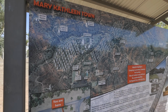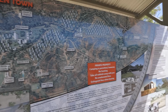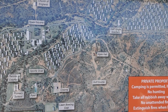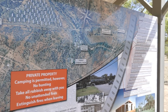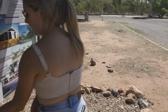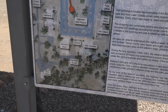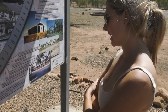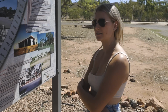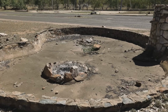It is like a full-on town. It's got everything you'd need in a town. Holy moly, I can't believe none of the houses still stand. They must have taken all the materials. Well, when the second operation ceased and the mine closed, the entire town and mine infrastructure, including all the houses, were auctioned off. This is 1982. Many of the houses and buildings were transported to Mount Isa and Cloncurry and are still in use today. So they basically just auctioned them and leveled the whole place.